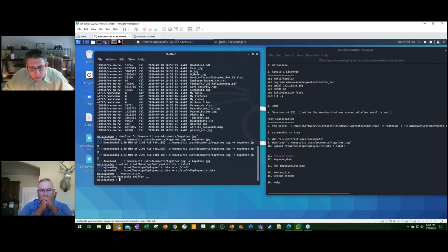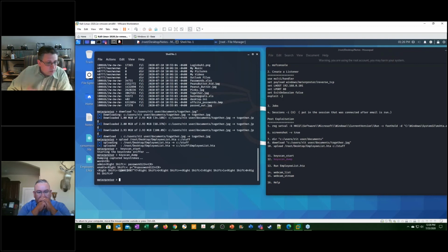And now, let's see what we got. As you can see, here's exactly where I put it in. Password 123, that's exactly what I typed. Here's the other password. So all that information gets captured. Here's the admin, here's the user account, everything. Now it may look like jumbled up gibberish, but once you start peeling it away, all the data that you need is going to be there to get into whatever you need to.